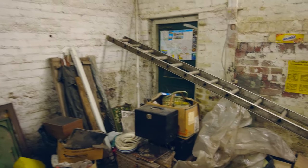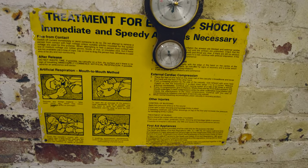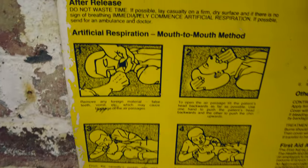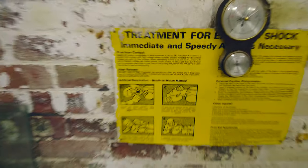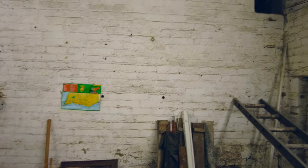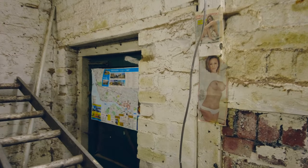What is it, sorry? Oh, wow, yeah. Got the old electric shock sign there, if you look. There we go. Artificial respiration, mouth-to-mouth method. There's all bits and bats what have been stored here as well. Don't think that's anything we want to be looking at, but if you look here, for all the lads watching, if you've had a few beers, there we go.